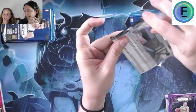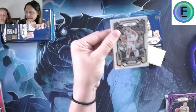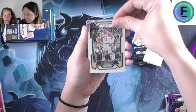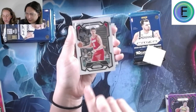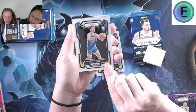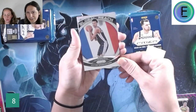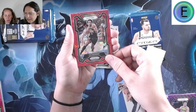Come on. Let's see a glitter. Let's see another teal. Let's see something. Give us a big hit. Let's see it. Rui Hachimura. Chris Paul. Oh, your last pack has the security tag. For the Warriors, Brandon Podziemski. Global Reach, Victor Wembanyama. There's a Victor. For the Raptors, OG Anunoby.